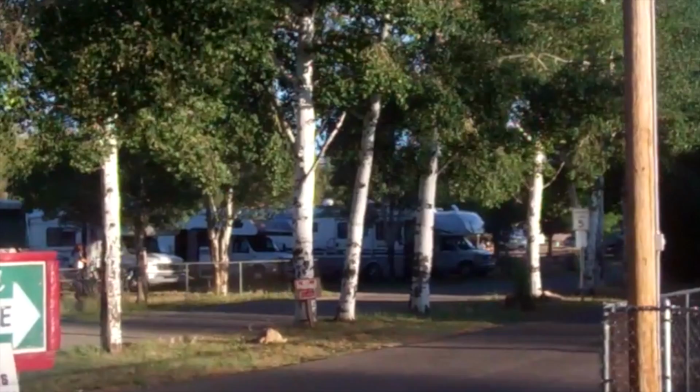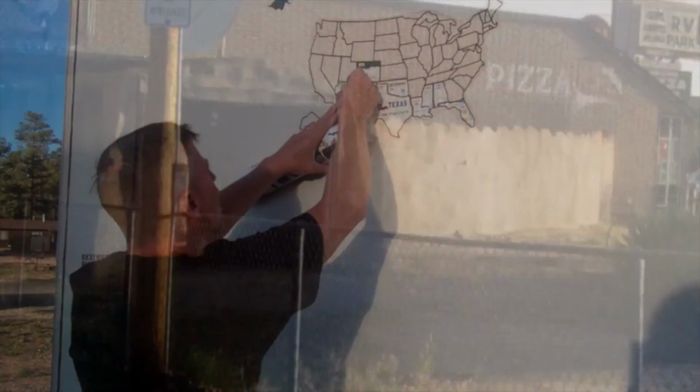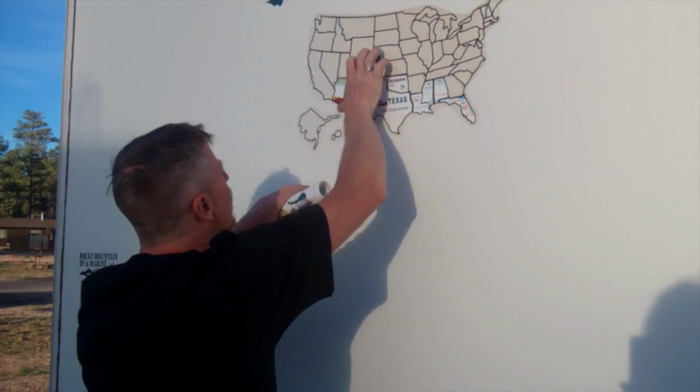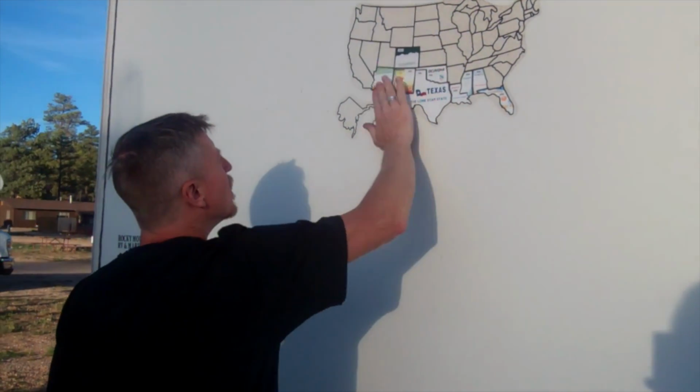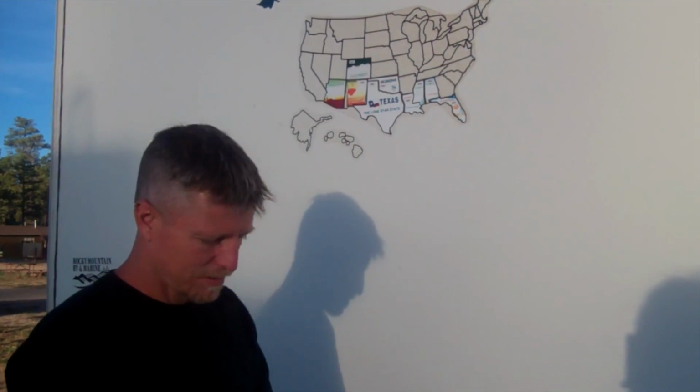We finally arrive at our campground in Tucson, Arizona, just 1 mile from the south entrance of Grand Canyon National Park. I take just a moment to add the Arizona sticker to our travel map on the back of my camper. We'll be heading out in the morning to visit the Grand Canyon, and then we are back on the road continuing our trip to the City of Lights, Las Vegas, Nevada.